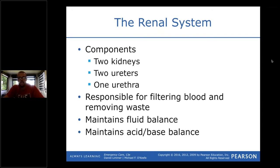And for acid base, if we start to become hypoperfused, right, our body starts to shut off blood flow to our skin first, to our gut second, to our extremities next. And we start to go into anaerobic metabolism and we start to give off hydrogen ions and become acidotic. The kidneys go, whoa, I got this. And they release bicarbonate.